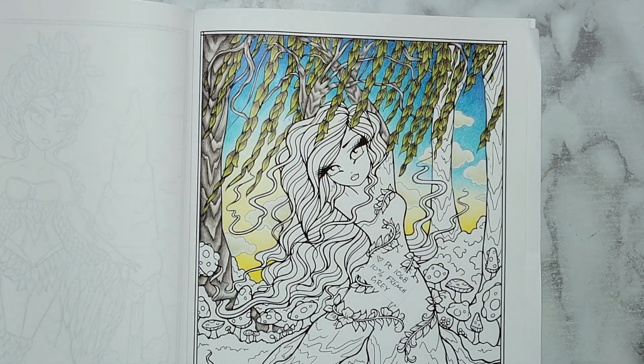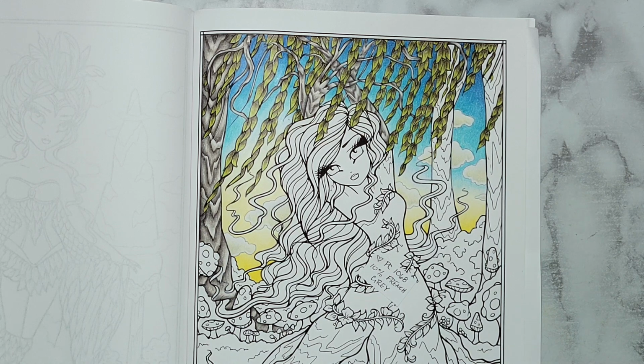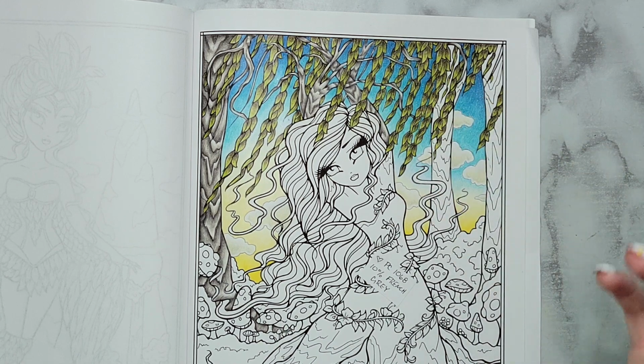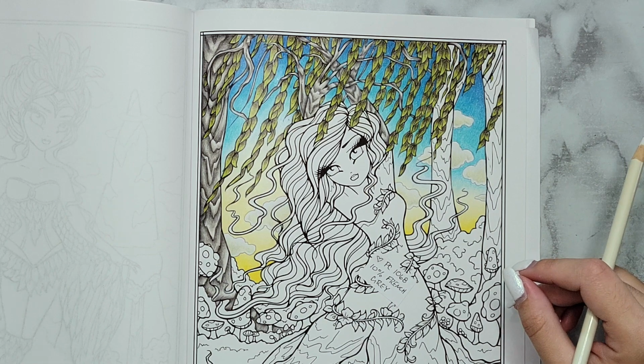I think that should be all of it. That looks so cool. It's a little bit more trippy, for lack of a better word, on her arms because there's so much more detail in such a smaller space, but it looks really cool. I like that.